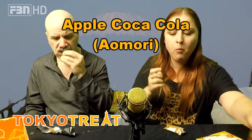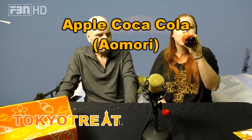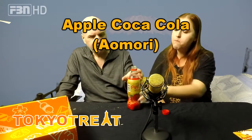And lastly, the official one is the apple Coke. Yeah, that is very much like RC Cola. I don't know if I get apple off that. It's a little artificial caramel, like caramel apple kind of. Oh no, wait. Afterwards, it's another one where the aftertaste comes in with the actual apple flavor.